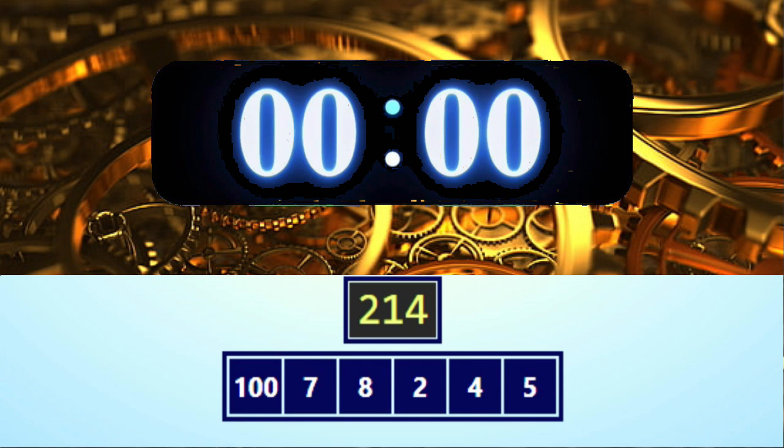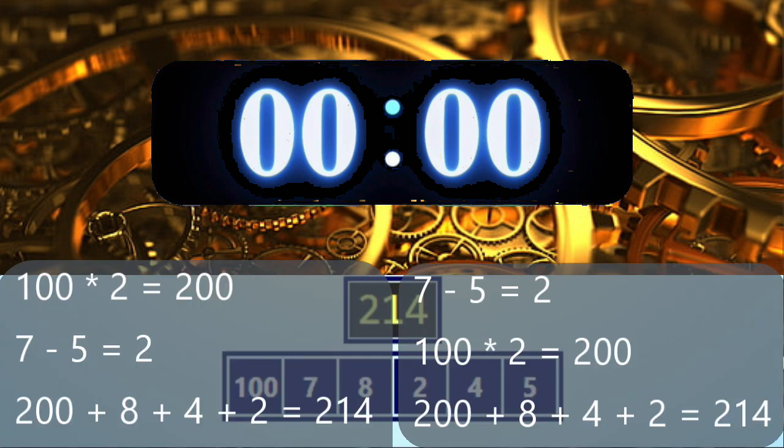Time's up. Pens down. Here are two possible solutions.